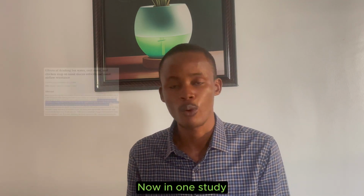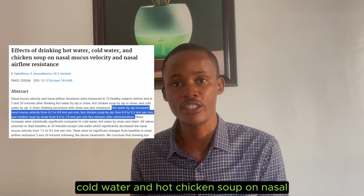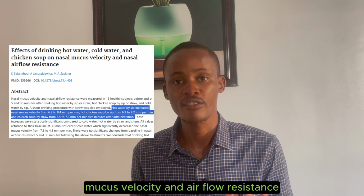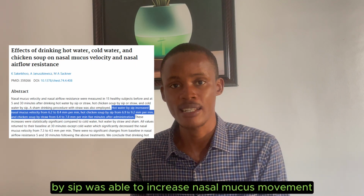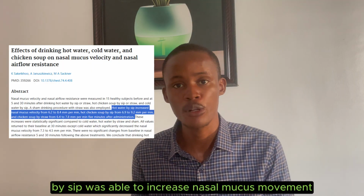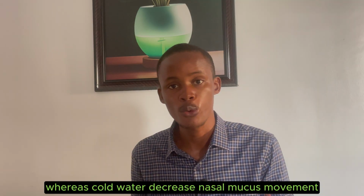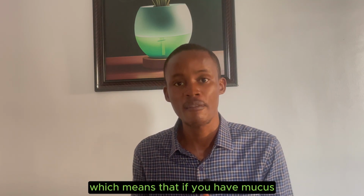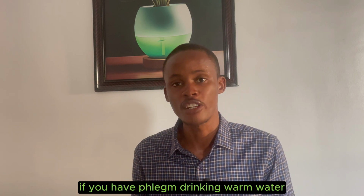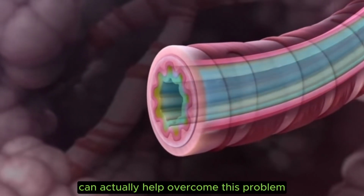Now, in one study where they compared the effect of warm water, cold water, and hot chicken soup on nasal mucus velocity and airflow resistance, they found that hot water by sip was able to increase nasal mucus movement similar to hot chicken soup, whereas cold water decreased nasal mucus movement. Which means that if you have mucus, if you have phlegm, drinking warm water or hot chicken soup can actually help overcome this problem.